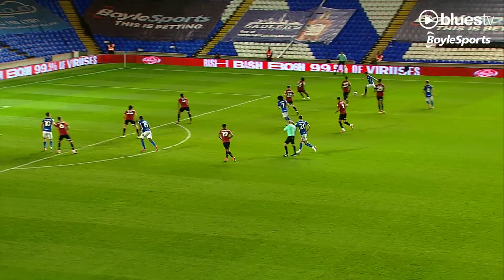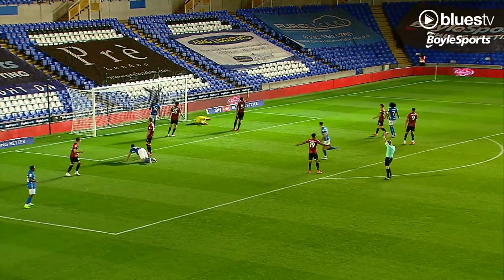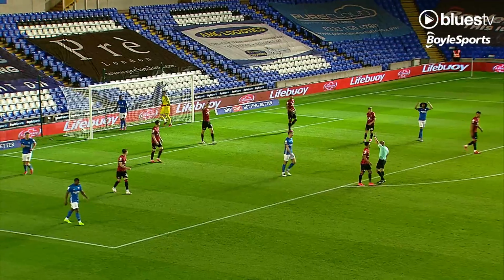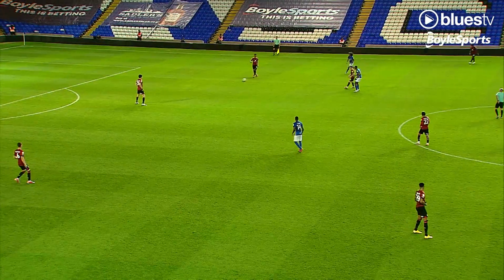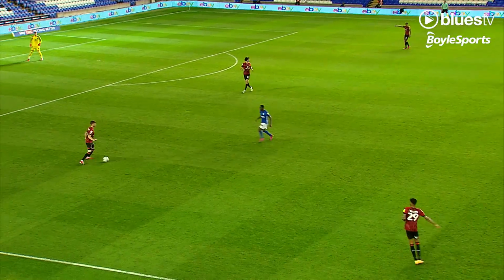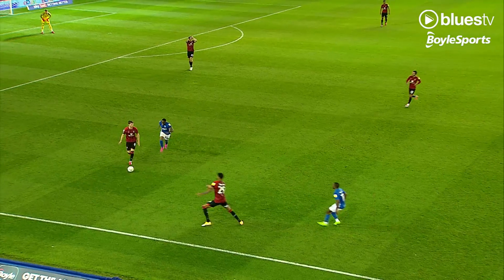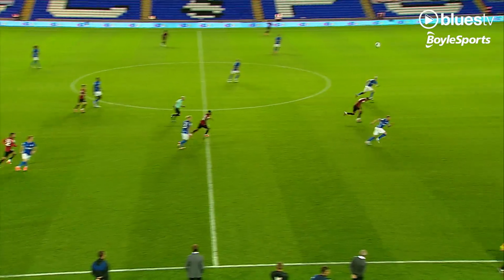Nice interplay from Woods and Gardner again. And that one might come for Jukovic. It's in! Offside. Jukovic improves the lead, but it's offside. Can one of these two sides break the deadlock? It has been Blues who have looked more likely.